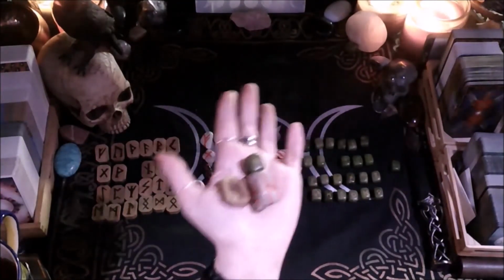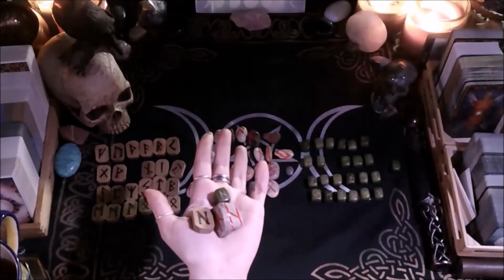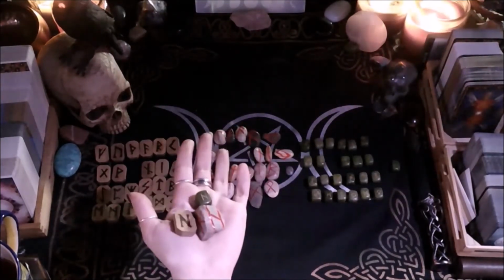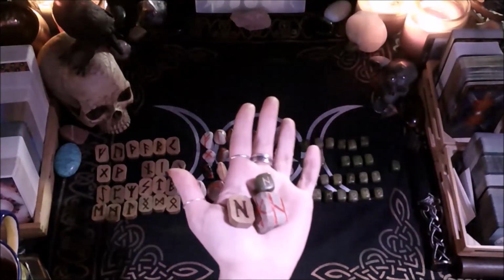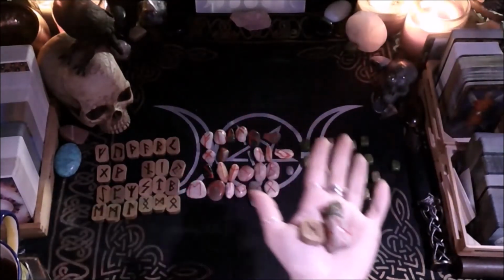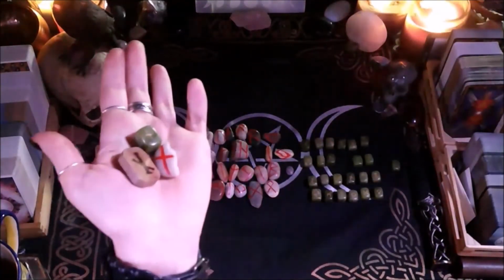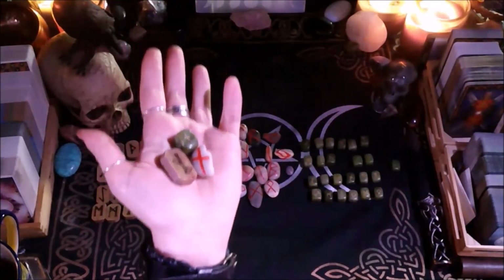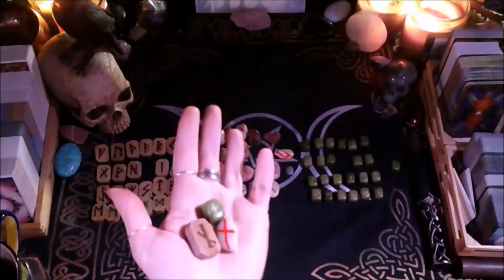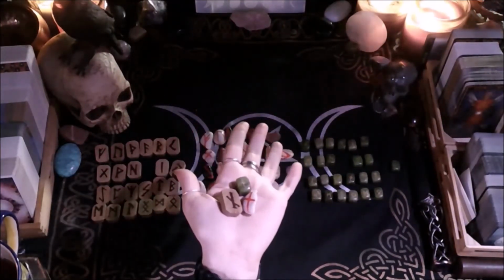And Bright-stave, it's change, ideal change, controlled crisis, completion, harmony. And Murk-stave, it's about catastrophe, crisis, stagnation, and loss of power. This is Nauthiz, which is about hardship, necessity, being restricted or bound in some way. And its phonetic value is N.